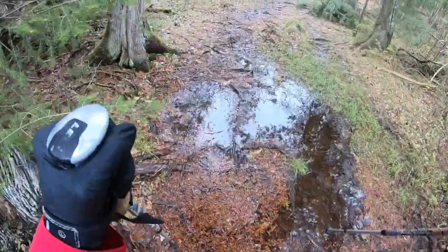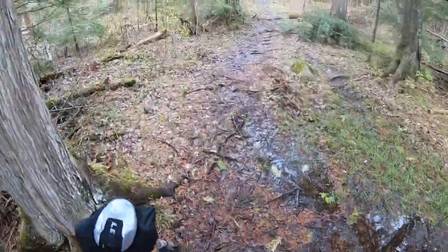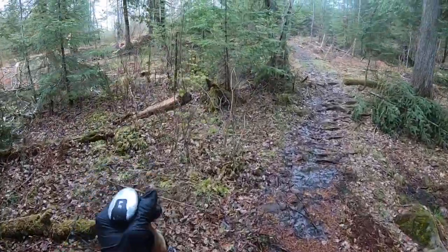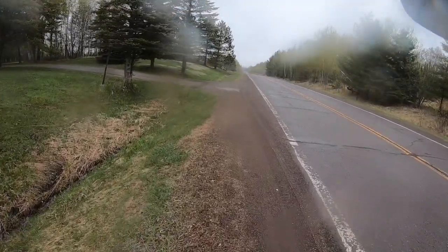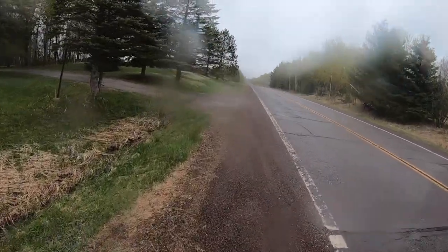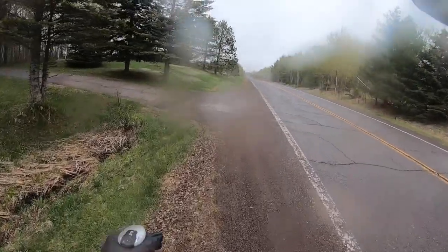And we are definitely getting wet feet walking through a lot of water. But the rain's held off so far. We are happy about that. So we just went through, I think we're on Lismore Road. We just went through the logging operation that we were warned about. Made it through there okay. Thank you for all the blue blazes.